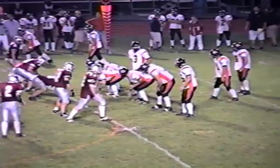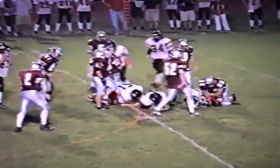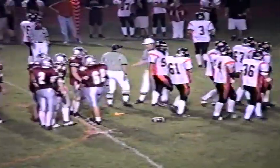31 Booth is the fullback. Green, the QB. Up the middle with it this time goes Booth, and a flag is thrown in the pile. A little bit late. We'll see what this is all about. Number 31, Tom Booth on the carry.